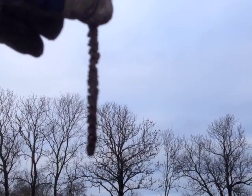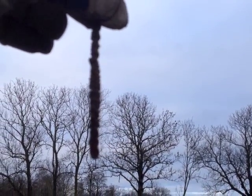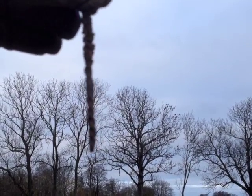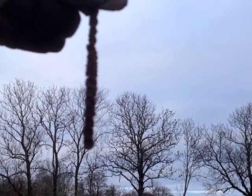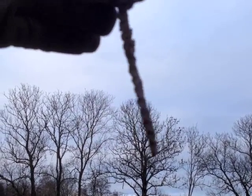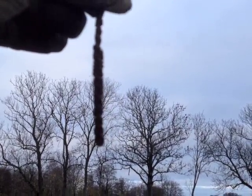Anyway, my third target after 5 minutes. Another piece of jewelry. Small chain. Rang real low like, I don't know, like gold, but I don't think it's gold. I think it's copper. Or I don't know what it is. It just rang very, very low. But some kind of chain.